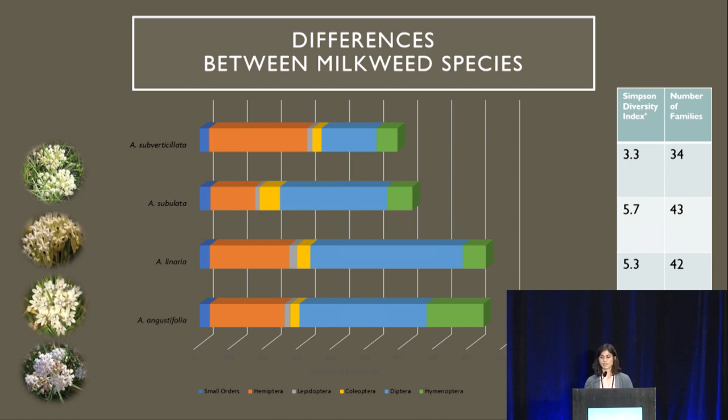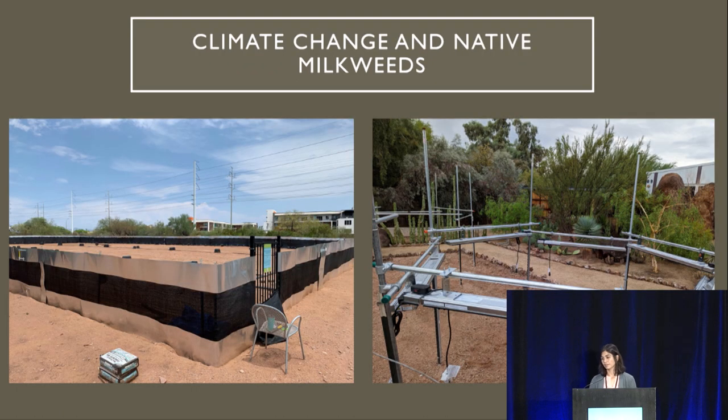We thought maybe there would be a difference between those four species. Turns out there wasn't. The four species of native milkweed that we had in this trial didn't differ significantly in terms of the number of insects found on each, but they did differ significantly in terms of the different insect families that were found on each species. And finally, we know that the Southwest is getting hotter and drier, and we want to explore how these climate impacts are going to influence these interactions that we're seeing between insects and plants.